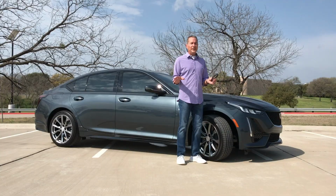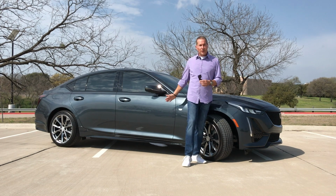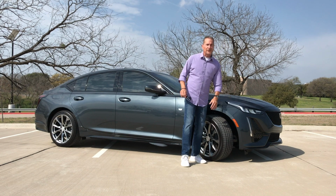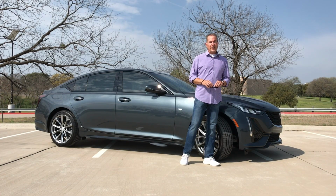I want to thank them again for the opportunity. Now this car bases at about $41,000. By the time you add some things, this is the Sport Edition, so you get the 19-inch rims and you get some sport fascia in the front and all that. This one prices out at $47,000. In this category, that's a really good bargain. So I would definitely check this out.